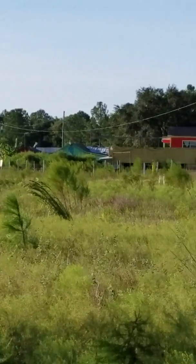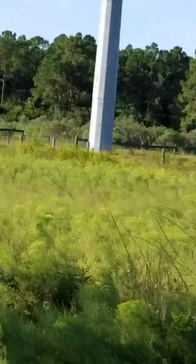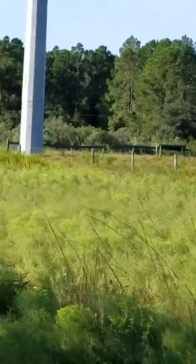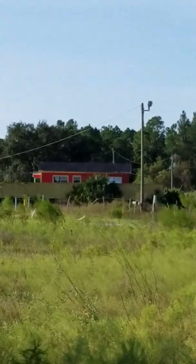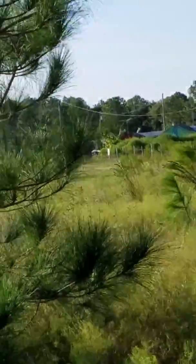I'm sure that's showing something about this pipeline, but I'm getting a little leery. I'm getting into some pretty high brush, and there's briars, and I'm in shorts, so I'm not going to walk all the way back there. But again, thanks for your support. Please keep sharing it out.